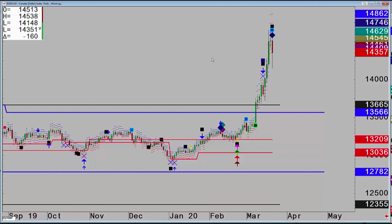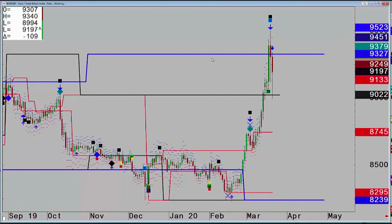Finally, we'll just do the euro pound, because we've got the same thing on the euro pound, where we accelerated higher, but we got that green square on Wednesday, and when it's with the trend, that's the opposite of the blue square. It shows a sign of exhaustion, which is exactly what we got, and a big reversal on Thursday, was back below the monthly, and it quickly hit its first downside target at 90.22. So that was a partial profit taking point.